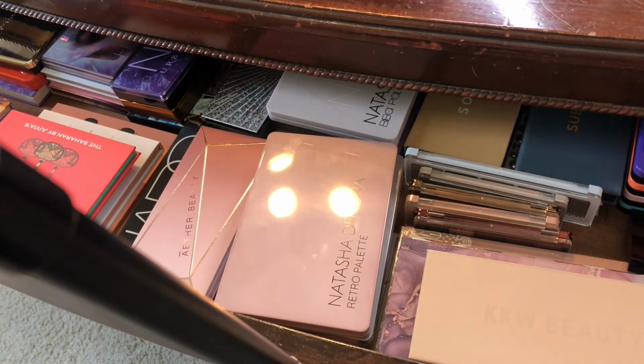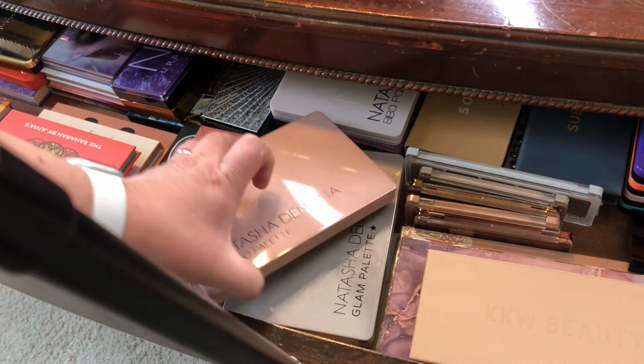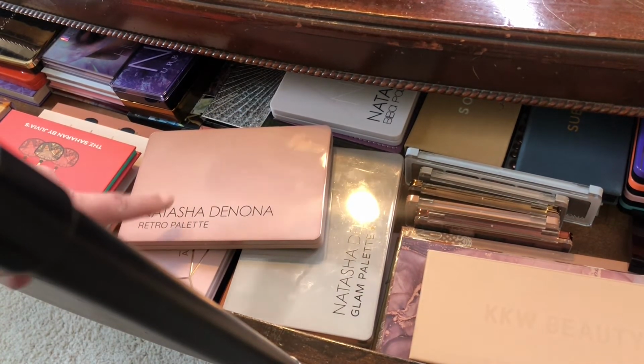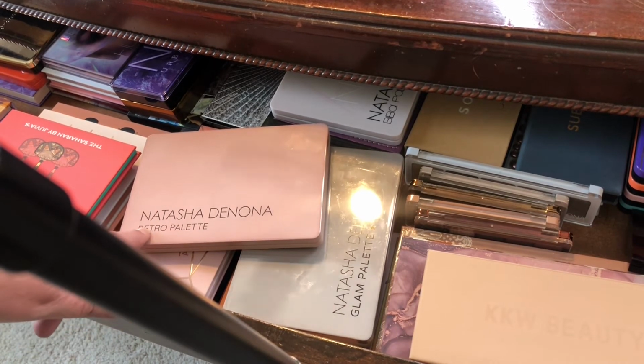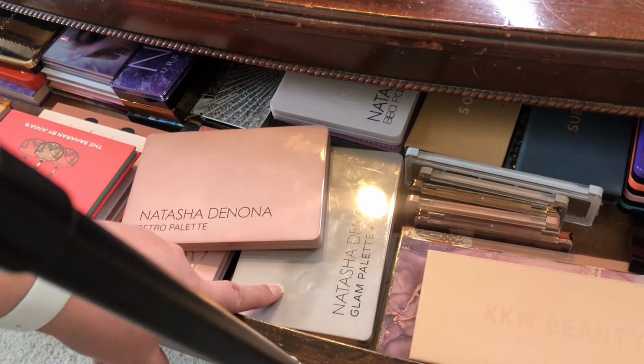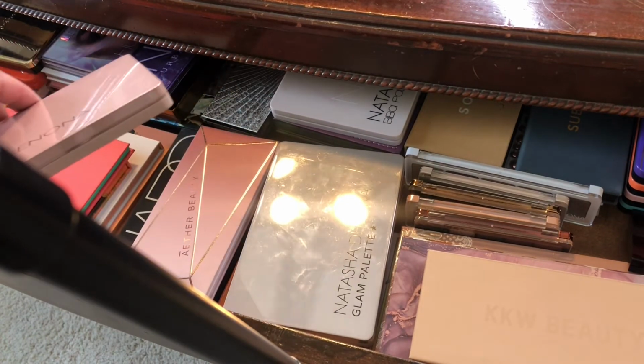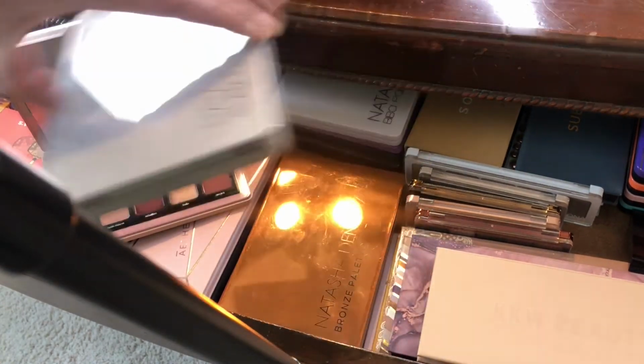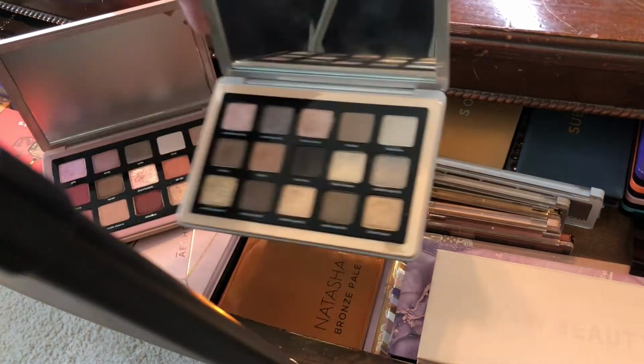Obviously, I'm going to be pulling in retro. I'm going to be doing a multi-look video. I kind of am thinking about doing a multi-look combining the retro and the glam palette. They're kind of meant to go together, if you will. Here's retro and here is glam.